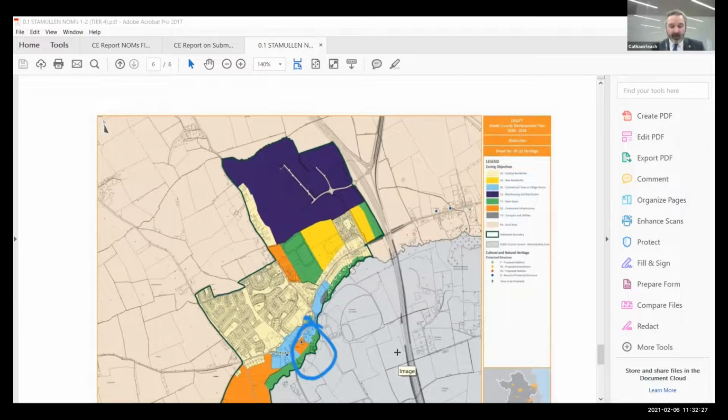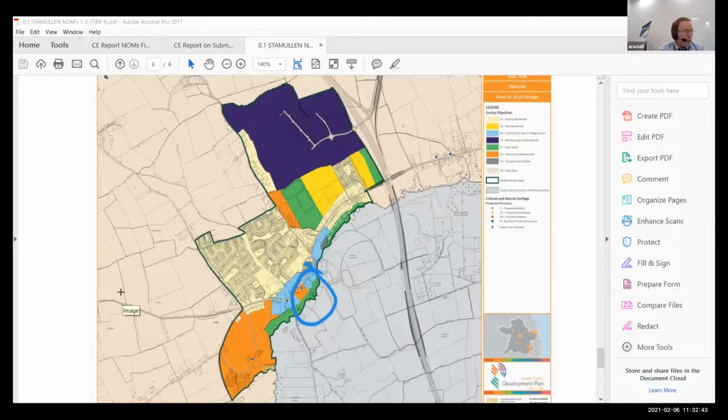Thank you, Councillor Smith. We go to the CE's response, please. Thank you, Cathaoirleach. Just in reference to this section of land, as Councillor Smith has referred to, the zoning was changed from G1 to B1 as per submission MHC 5874.